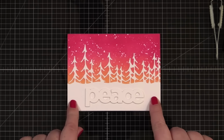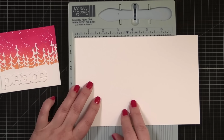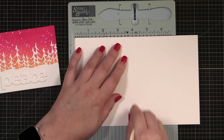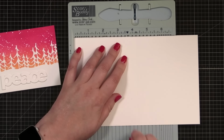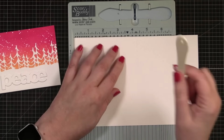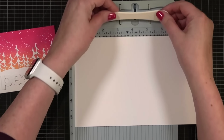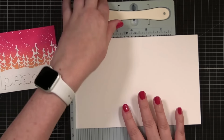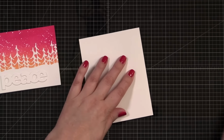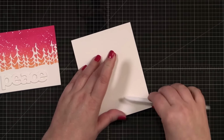So let's get a note card prepped. So I'm going to score my note card here right at the 4 1/4 mark. And this is a sheet of 5 1/2 by 8 1/2, right? We're going to make a nice landscape or horizontal oriented card. Fold you down and give that a nice press with my Teflon bone folder.